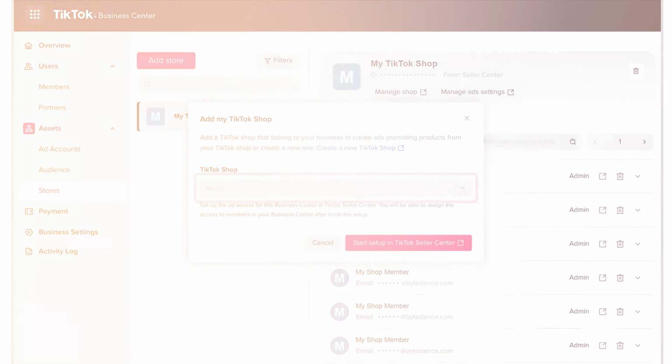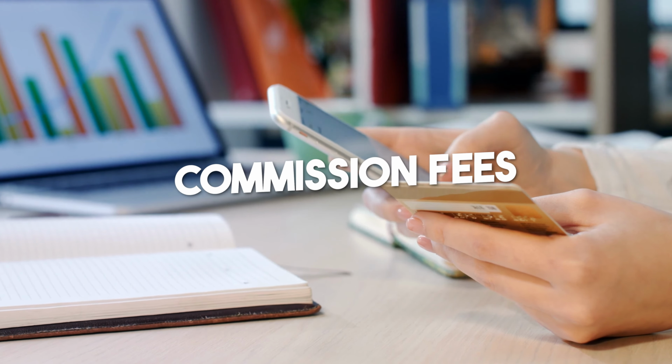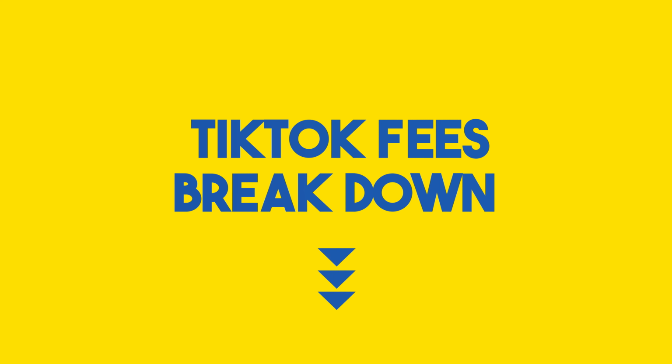First things first, is TikTok Shop free? Well, registering for a seller account is indeed free, but here's the catch. There are commission fees involved in each transaction, and sellers are responsible for covering these fees. But don't let that discourage you just yet. Let's break down those fees, shall we?